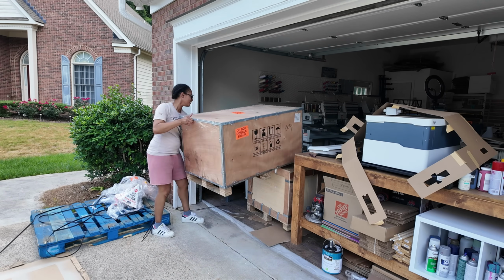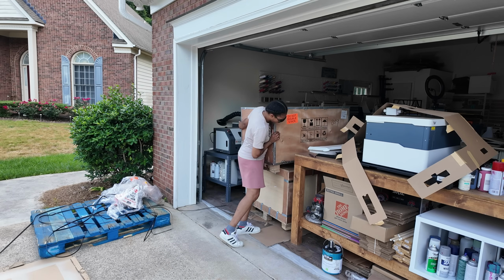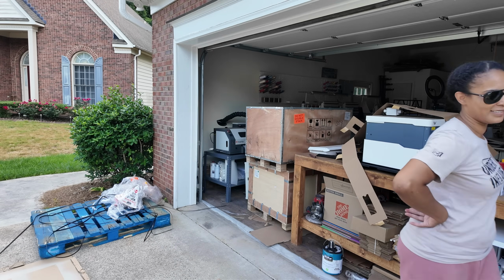So I had to send that back to Ricoma. But they are coming out with a new model, a new version. But I just probably won't be getting that one. That's good enough. I'm done. Whew.